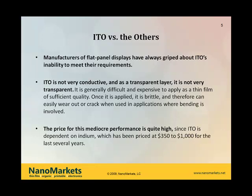ITO is really not that conductive, certainly not, obviously, if you compare it with a metal. And it's fairly transparent, but it's not really all that transparent, and when you hit it enough times it breaks, and when you bend it enough times it breaks also. In addition, you've got the problem that ITO, despite its name, is more indium oxide than tin oxide, and uses a lot of indium. It's the major use of indium, and when indium goes up in price, as it did until about 18 months ago, then people start worrying about the price of ITO. I'll be coming back to that and talking about it in some detail in a few minutes.